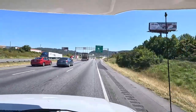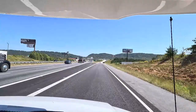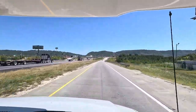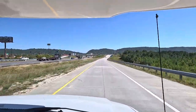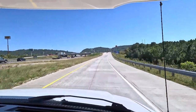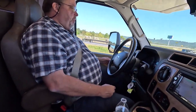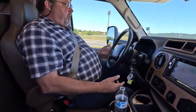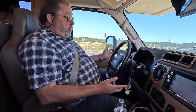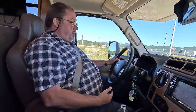Check the brakes. Brakes feel good, no vibrations in the rotor, steering wheel. Even getting on the brakes a little bit, it's not pulling to the left or the right. Guys, as far as the running and driving, this thing needs absolutely nothing. I mean, the transmission, the brakes.